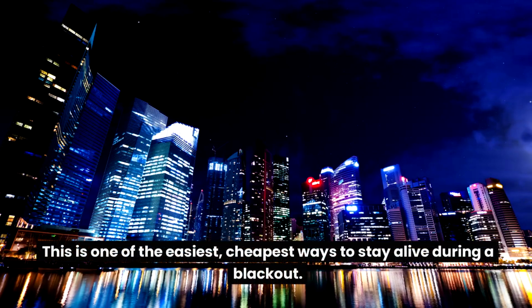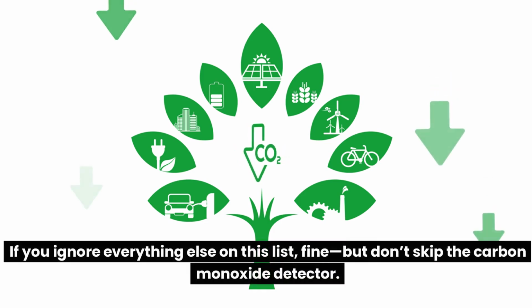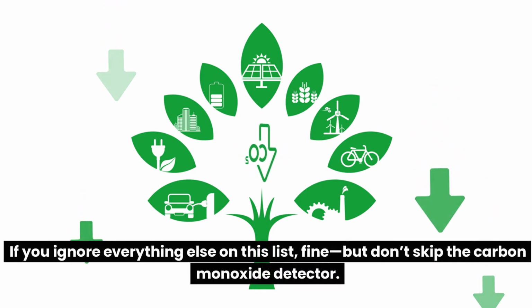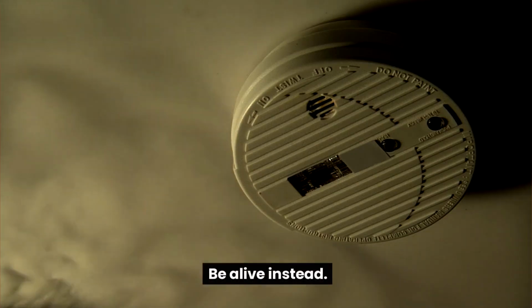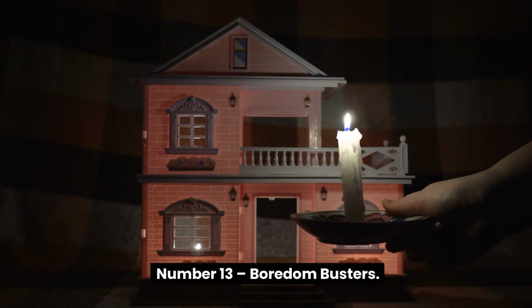This is one of the easiest, cheapest ways to stay alive during a blackout. If you ignore everything else on this list, fine. But don't skip the carbon monoxide detector. Seriously, don't be that person. Be alive instead. Number 13, boredom busters.